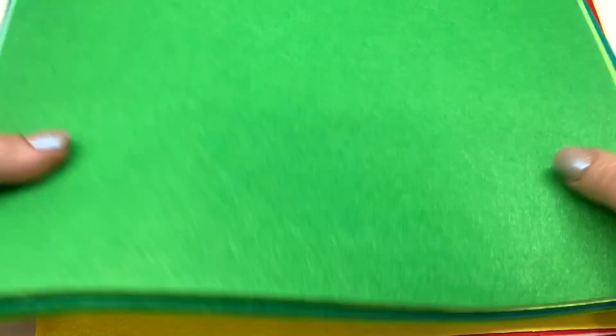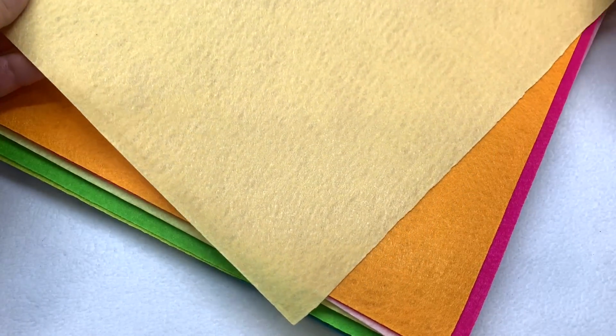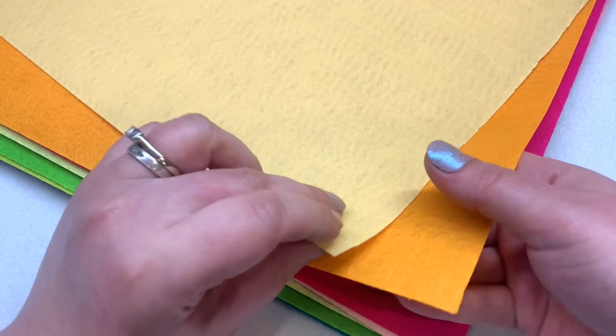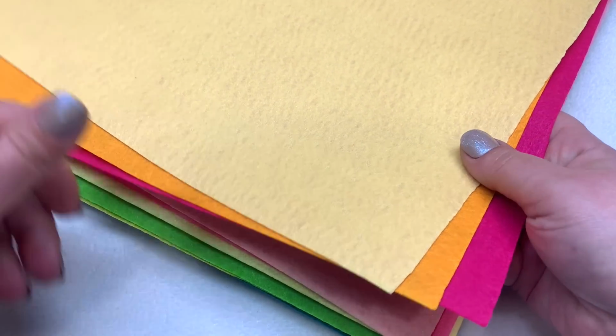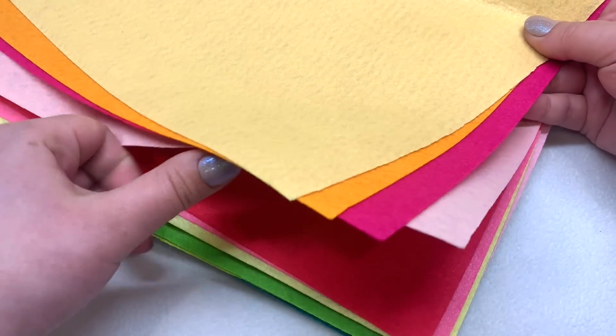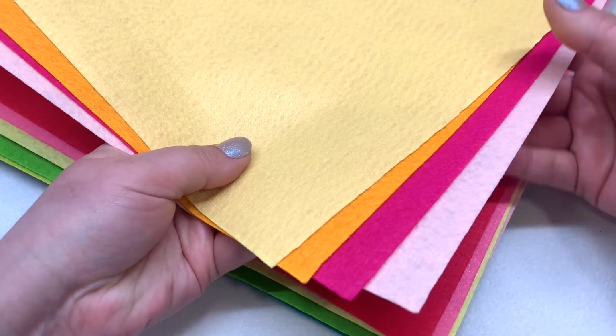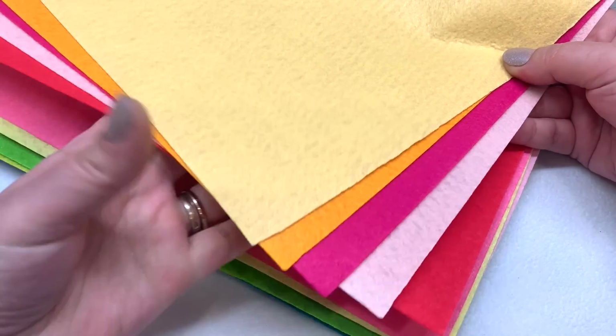And by the way, this is the first time I'm feeling these right now too. I wasn't actually sure what they felt like. I could kind of tell through the package, but why I picked these out is because they kind of reminded me of a product called Lacey's Stiff Stuff, which I haven't actually played around with. I've only seen it online. I'm not a bead embroiderer at this point, but it's always something that has intrigued me.